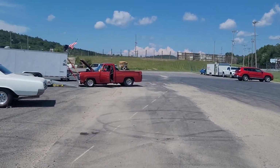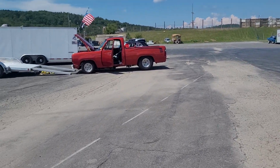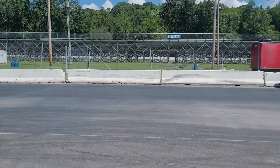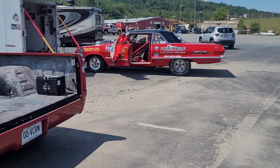Got some cool stuff over here. There's a nice, I think a '63 Impala. Yeah, '63 Impala over here. It looks like it's set up like a nice old Super Stocker or something like that. We'll be getting down there watching them run too. Look at this car. This car is just absolutely gorgeous.